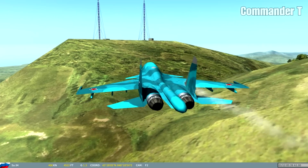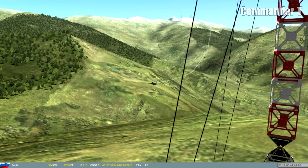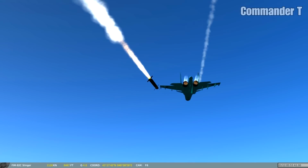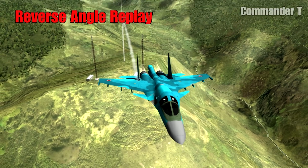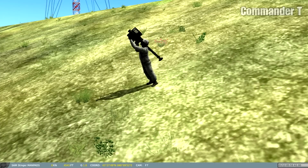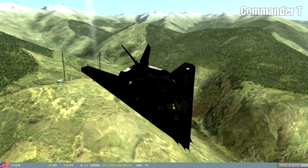Right, we're coming up to the next checkpoint. And the soldier with the Stinger launcher has already launched a missile. It has gone for the SU-34. It's been hit again. Let's have a look from a reverse angle. It's still going. It's got another target. It's gone for the stealth bomber. Oh, it's missed.